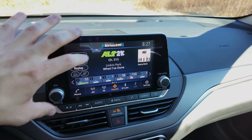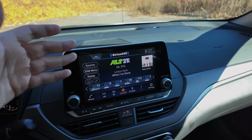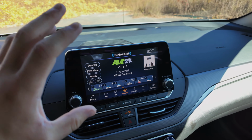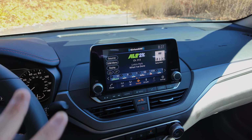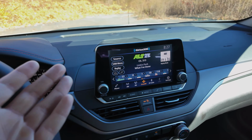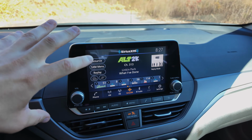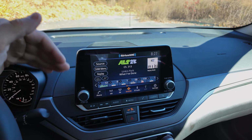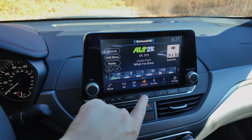This screen is a touchscreen with wired Android Auto and wired Apple CarPlay. Now, I will say this is not the new infotainment screen that Nissan has. The new Kicks, which I reviewed, which I'll actually see if I can tag right now, has the new screen, and it's actually cheaper than this vehicle. So I don't know why they didn't put that new screen in this. The SL of the Altima, which is the higher trim, does have that new screen. Now, there's nothing wrong with this old screen whatsoever.